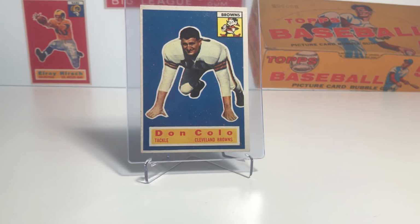So this just goes to show you a lot of these guys, they get forgotten, unfortunately. And it's hard to judge how good some of these defensive players were in the 50s because they didn't keep stats for tackles or for sacks. So it's really hard to understand just how good they were. You have to go by what their contemporaries thought of them.